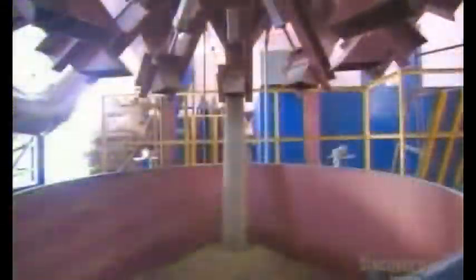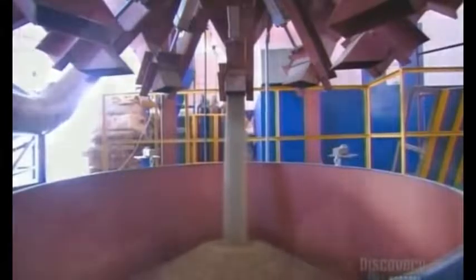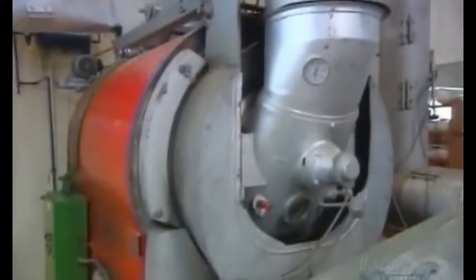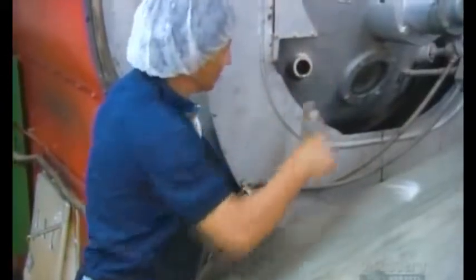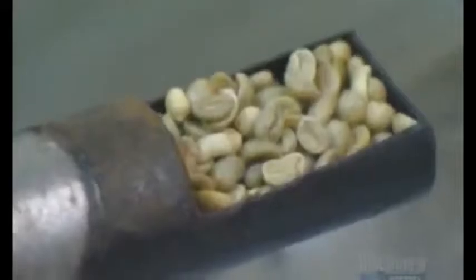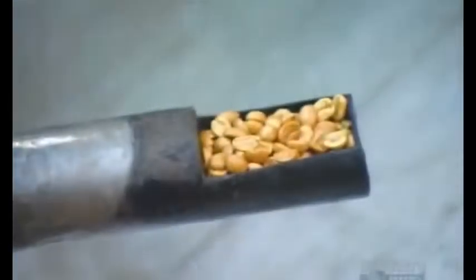These green coffee beans have just arrived from the wet mill. Workers pour them into a blending bin that feeds a roasting machine heated to 180 degrees Celsius. At that temperature, the oils in the beans combust and the beans roast in less than 20 minutes. The master roaster must regularly check their progress.